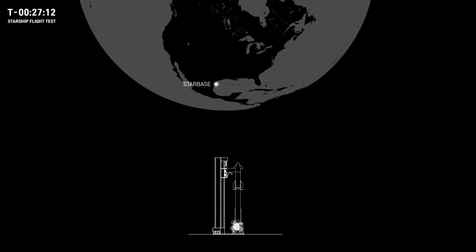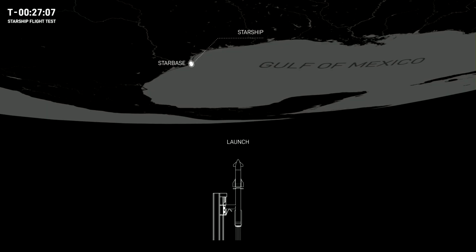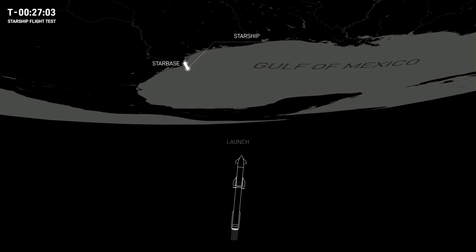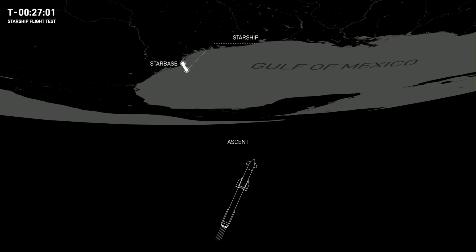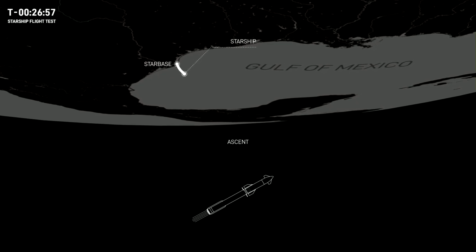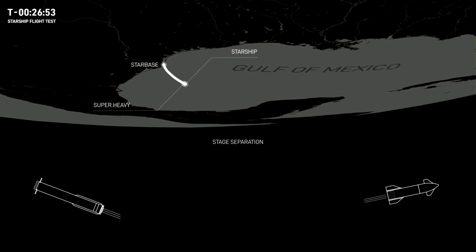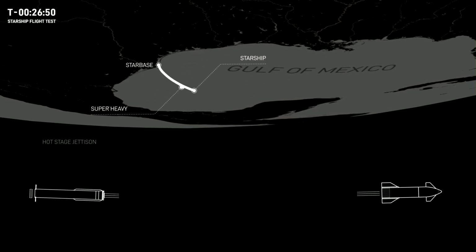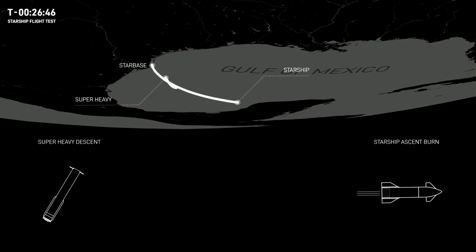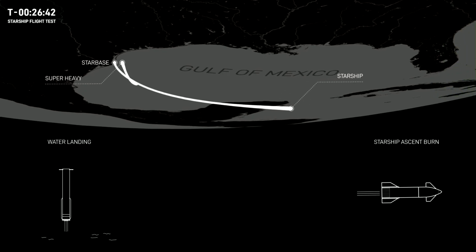About 27 minutes from now, SuperHeavy will ignite its 33 Raptor engines and lift off from Starbase. A little more than 2.5 minutes into flight, the SuperHeavy Booster will separate from the ship in a hot stage separation, meaning that it'll light its engines while still attached to a partially lit booster. The booster will perform a flip maneuver, followed by a boostback burn. About 2 seconds after that burn ends, we'll jettison the booster's hot stage. As it heads back to Earth, the booster will attempt a landing burn before splashing down into the Gulf.